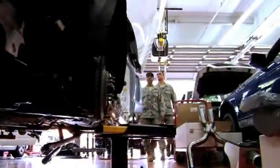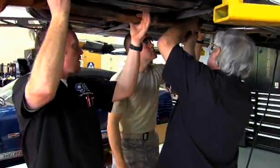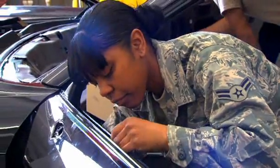One of the most important things that the Air Force instills in its people is teamwork. And that's what we're trying to instill here with these young men and women, the teamwork between the Air Force, Galpin, the Airmen, Mad Mike, everybody coming together to finalize this product.